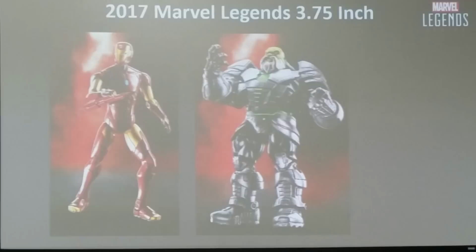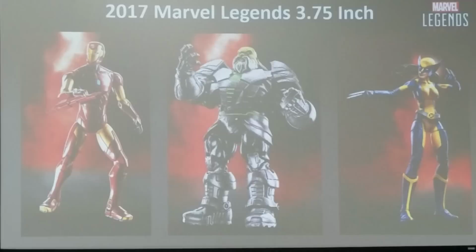And I think last up, we have X-23. She went through her dad's closet, found his costume, and decided she wanted to be Wolverine, so we figured we'd do her justice.